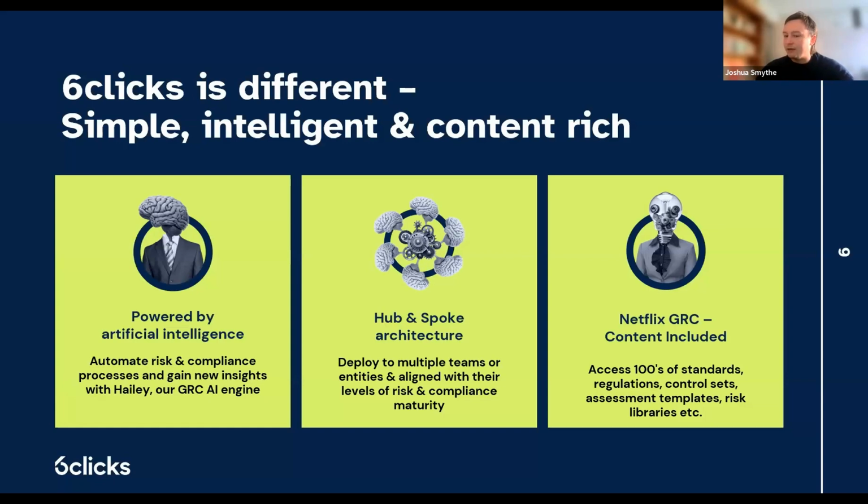And Haley is growing every single day. So we've got an entire product team dedicated to new features now. And every time I log into my demo environment, I can see Haley's got some new things that's been put to her that she can do. When I pass it over to a bit of a demo for you for Ryan, you might actually get to see some of these features in action.